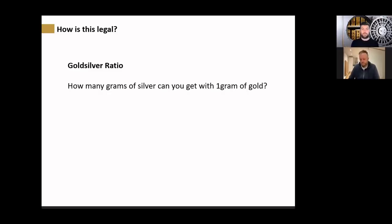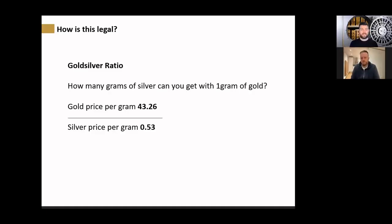The way we work out the gold-silver ratio is it's the price of gold per gram divided by the price of silver per gram. So for example, if gold was 43.26 and silver was 53 pence, then you divide one into the other and you get a ratio of 81.62. Is that what it is roughly today, Adam? Yeah, it's around, I think it just dipped before we came on to 79. So it's not miles away from this region. Yeah, so around the 80 mark roughly.